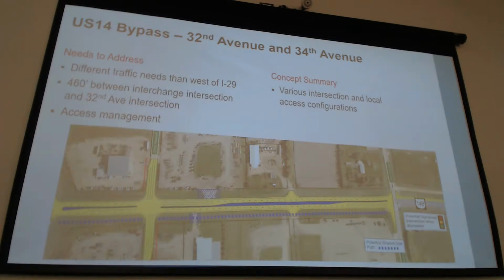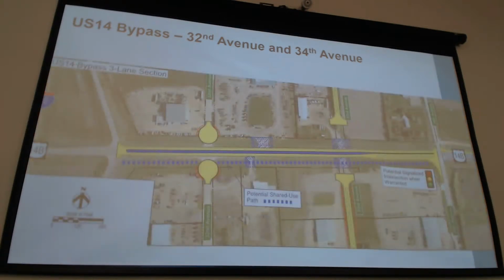And then between those major intersections would be some sort of raised median shown in this configuration. So essentially any remaining driveways between 32nd and 34th would be right in, right out with downstream U-turn options. So that's one end of the spectrum of maintaining full access, 32nd Avenue, 34th Avenue. And then going to the other side from an access management standpoint is essentially closing all access points from the interchange heading east to 34th Avenue.